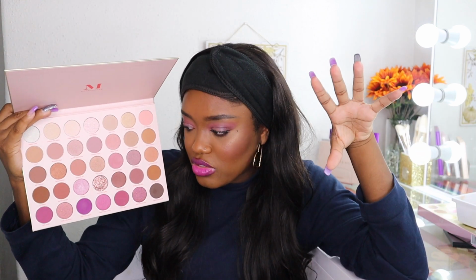When I think holiday, I think reds, greens, burgundies, purples. I would love to see Morphe come up with a holiday palette that has those colors in there. This is really pretty, but it also doesn't really feel holiday to me. It just feels like the sister to the Everyday Chic palette, if that makes sense.